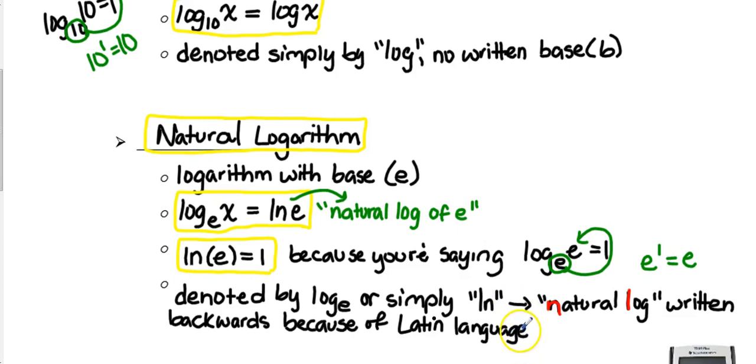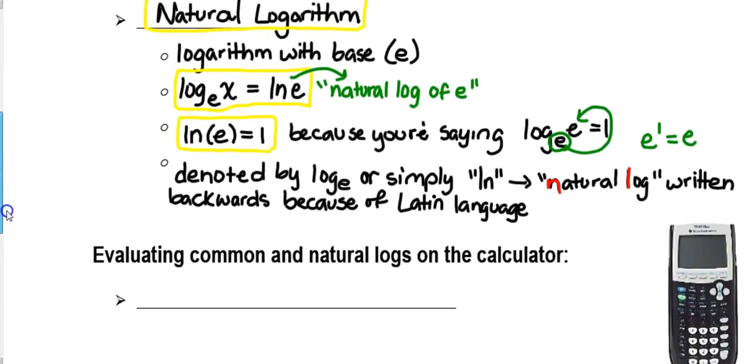Just to reiterate, you'll never hear me say ln of 8. We never say that. Natural log of 8 will be our language.